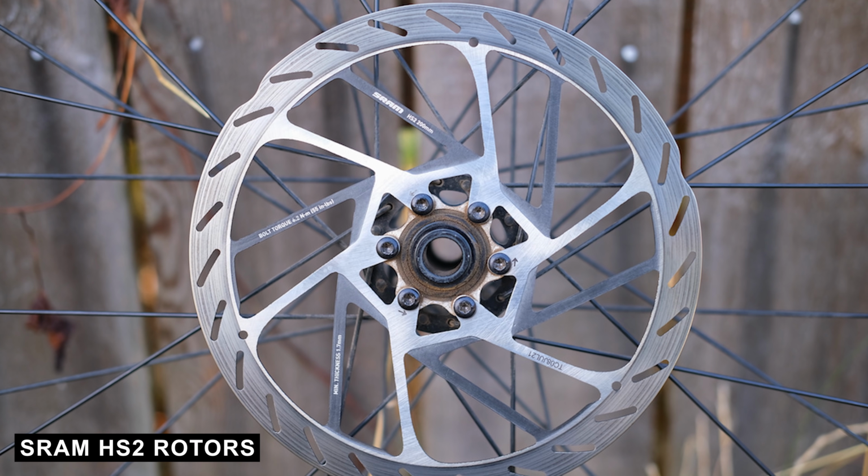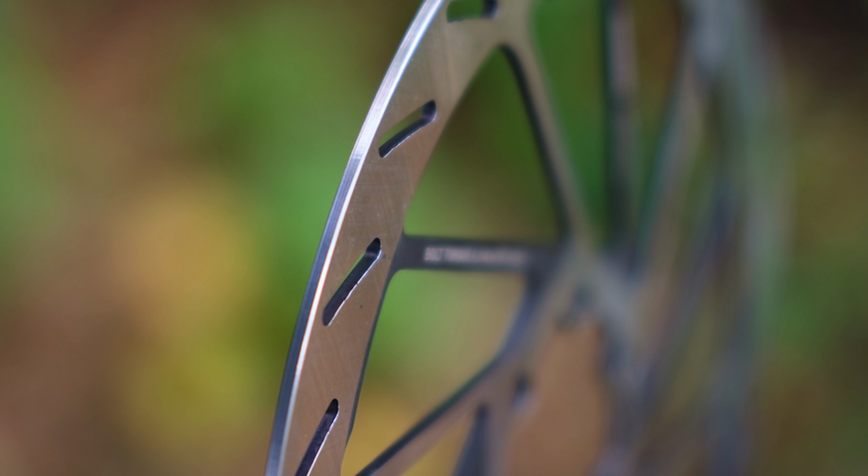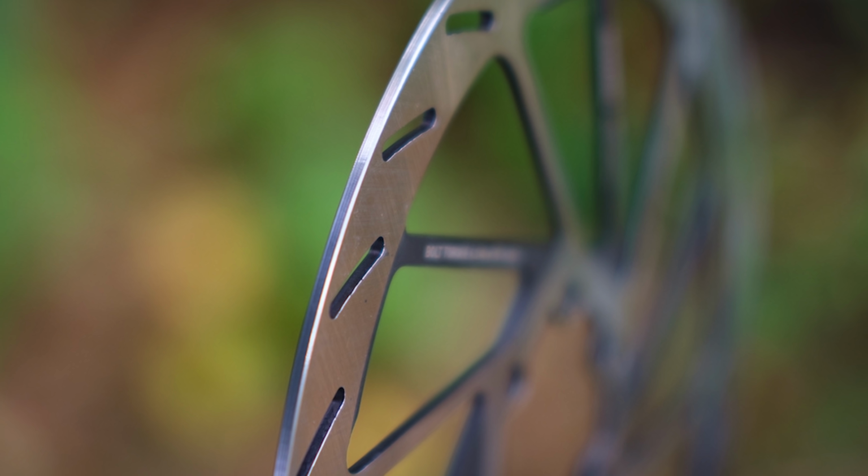Similarly, SRAM's new HS2 rotors have only made a small incremental change, one could argue, by going to a 2mm width. However, they do increase the power of your pre-existing SRAM brakes without needing any major components overhaul, save for the rotor themselves. And that cross-compatibility is largely one of the reasons why it's nominated.